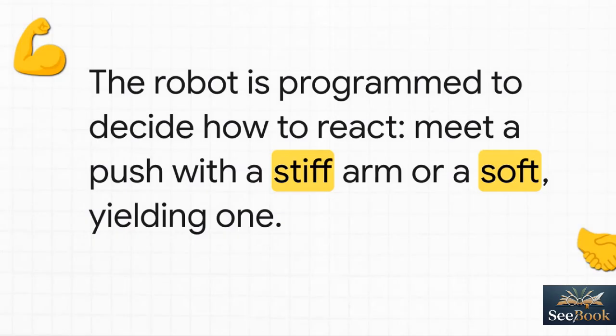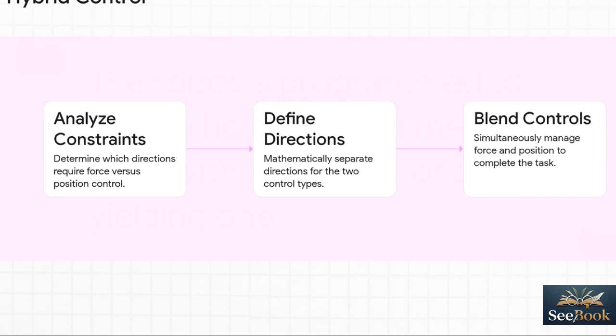The robot can literally be programmed to decide how it wants to react to the physical world. This shift from just controlling position to actually controlling the interaction, that is the absolute core of modern collaborative robotics. But what about tasks where you need both?